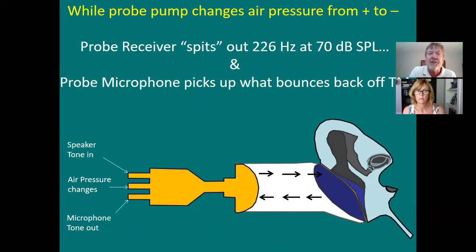The probe receiver, and that's a stupid word, I hate the word receiver, even in hearing aids, it's the speaker. Why they call it a receiver is beyond me. Anyway, the speaker spits out a low-pitched tone, look at this, 226 hertz. And how loud? About 70 decibels SPL. It spits it out constant. And the mic picks up what bounces off the drum. All the while, the air pressure is changing from positive to room air pressure to negative.